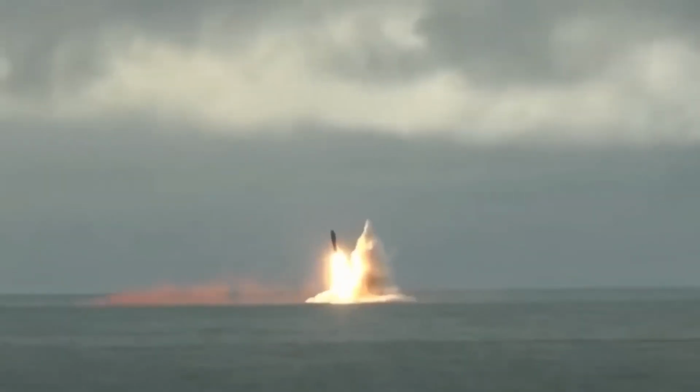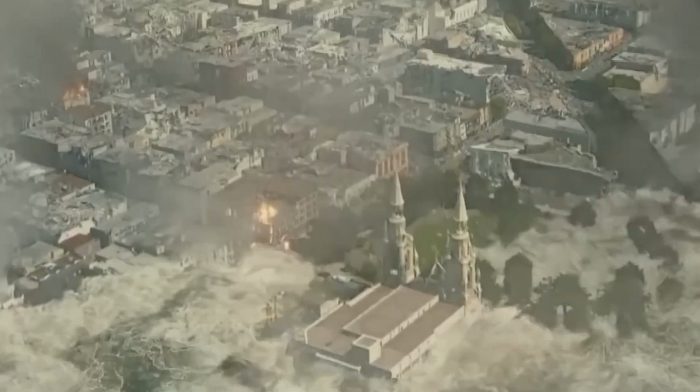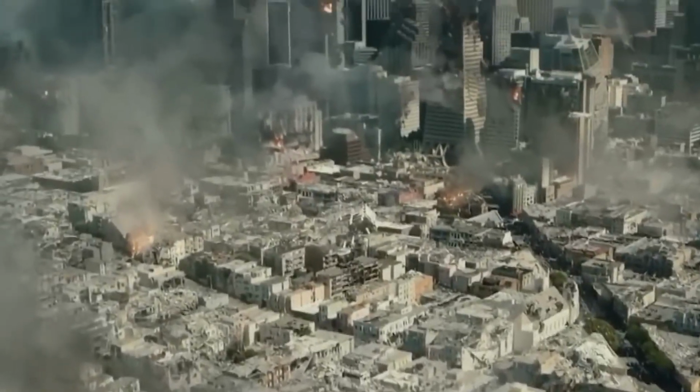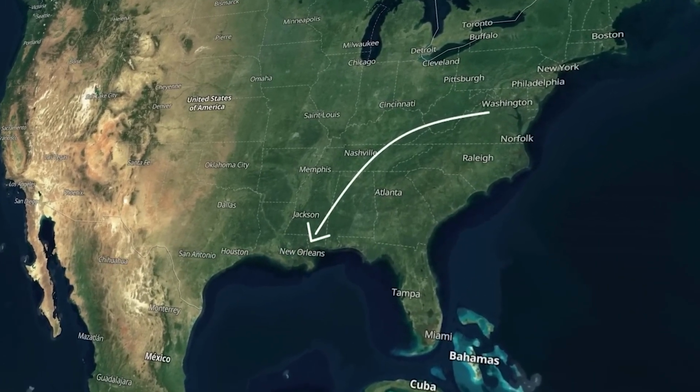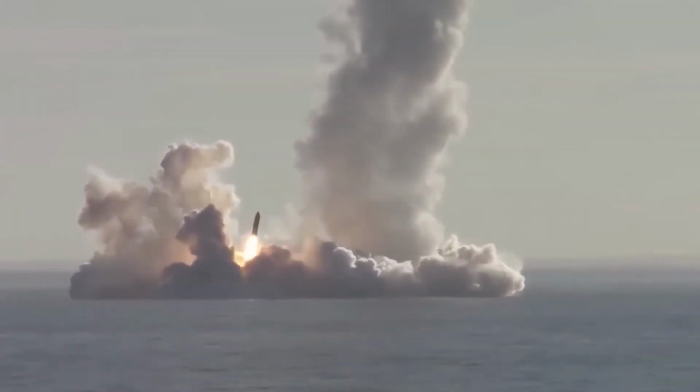Submarines also have the ability to launch long-range cruise missiles, which can be used to attack enemy ships, land-based targets, or even an enemy's naval base. This ability has made them a valuable asset in naval warfare, and it has given nations the ability to strike their enemies from a distance and to project naval power far beyond their shores.